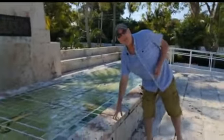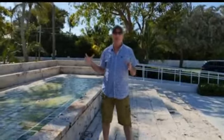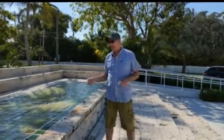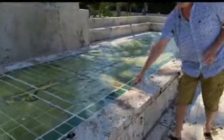It's all created from keystone, and it's hard to believe that the Upper Keys specifically, but the Florida Keys in general, are really built upon an ancient coral reef. And this keystone is actually limestone, and you can see the fossilized corals in it. And this is what we're walking on. This is what the Upper Keys are really built on, this ancient fossilized coral reef.